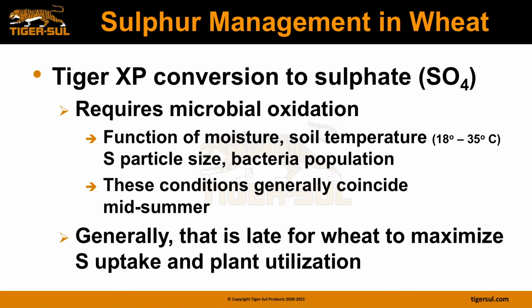Tiger XP conversion to sulfate, here again, requires microbial oxidation. These microbes are native in the soil, and the function of those microbes depends upon the moisture, the soil temperature, sulfur particle size, and the bacteria population. Now, going back to the soil temperature, the optimum temperature is about 65 degrees Fahrenheit up to about 95 degrees Fahrenheit. So between the temperature and the soil moisture, that really enhances the microbial activity as well as the population. Now, these conditions generally coincide in midsummer, and generally that is on the late side for wheat to maximize sulfur uptake and plant utilization.